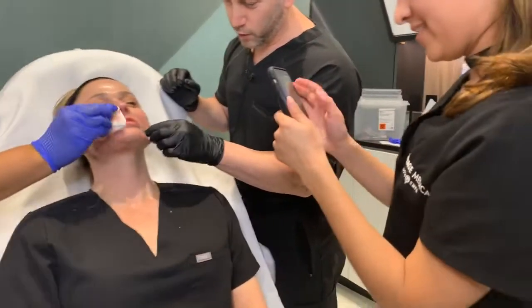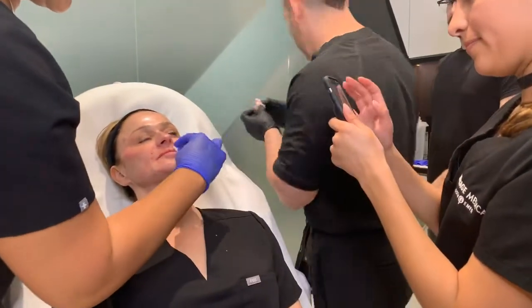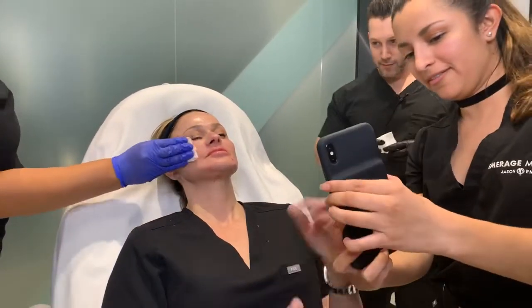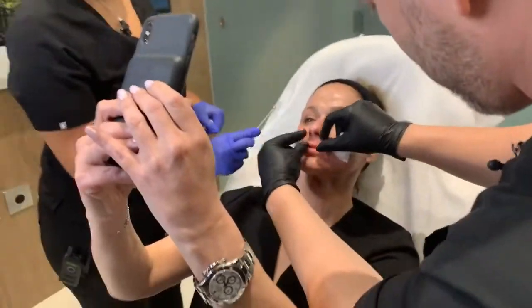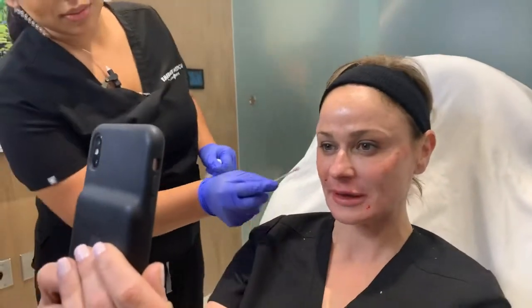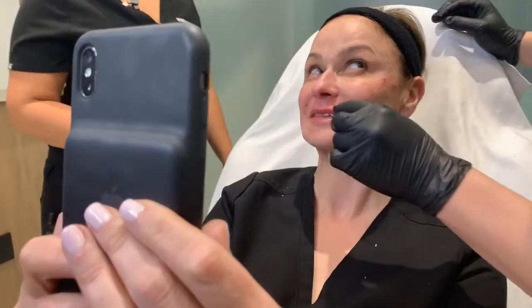So, Emer reveal is you're gonna hold the cam and you're gonna take a look at what you look like and tell me how you feel. All right, here we go. Emer reveal. Except for the blood and a little bit of swelling. How does it look? Oh my god. I love it. Isn't it great?